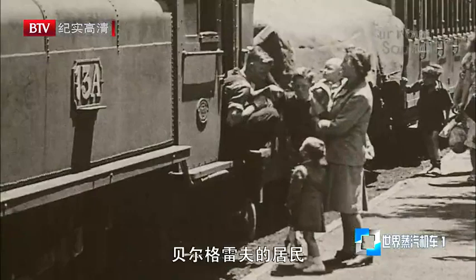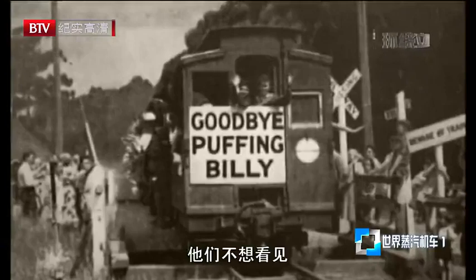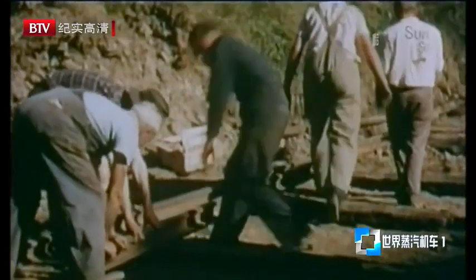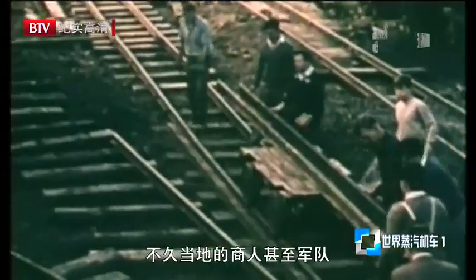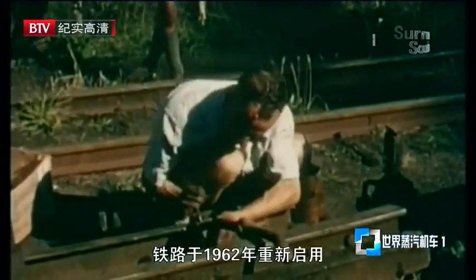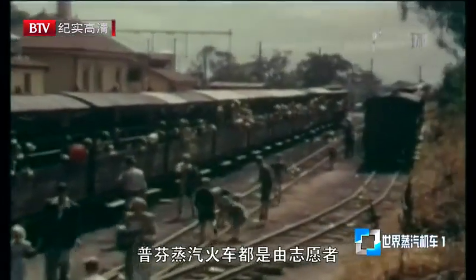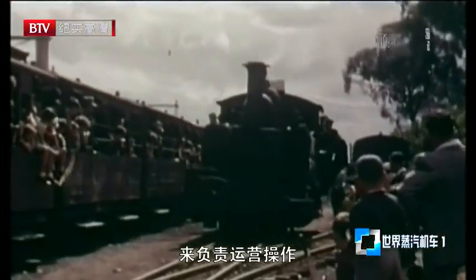The citizens of Belgrave brought forward an initiative to revive the railway. They did not want to see their beloved steam locomotives become a thing of the past. Started by citizens, soon local businesses and even the army joined in the effort to help rebuild the Puffing Billy Railway. The railway was resurrected in 1962. To this day, the Puffing Billy Railway Company is kept running and operational by the devotion of volunteers.